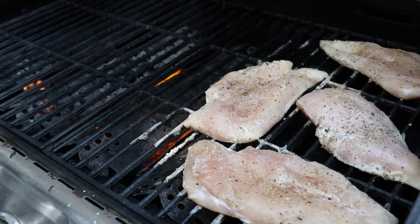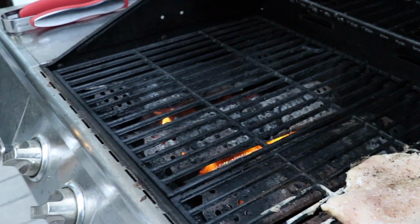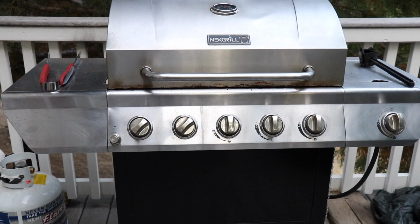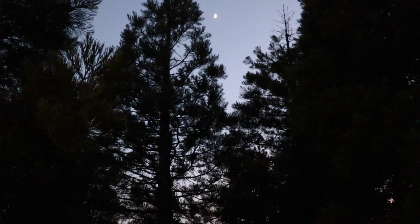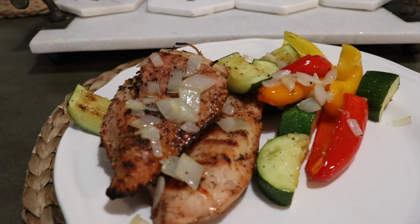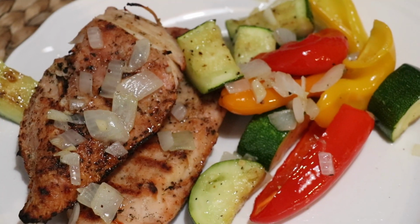And over here we're cooking dinner. Tonight just doing some chicken breast in direct heat first, and then we can sear them off. It's been a while since I used a gas barbecue, so definitely get used to this.